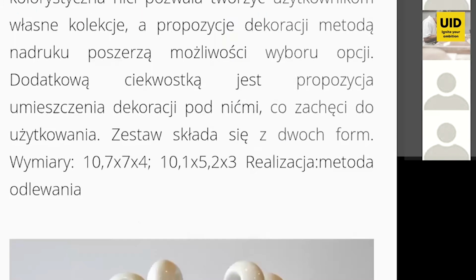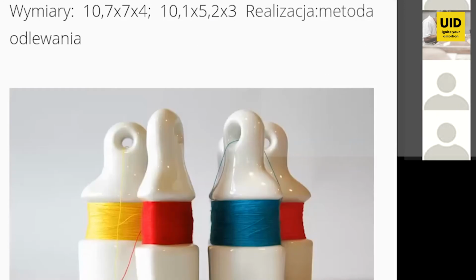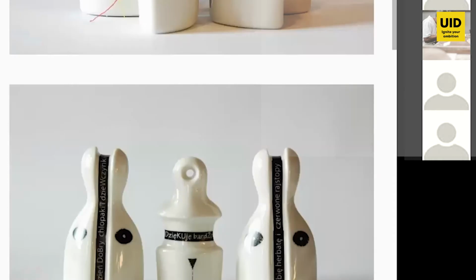And the first project is figures for thread. It was my first task during master degree in Poland. I wanted it to be at the same time a sculpture object, and at the same time to have function. And I love to add color to the white porcelain and to see how the form reacts.